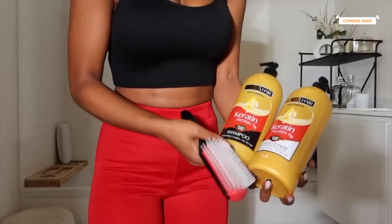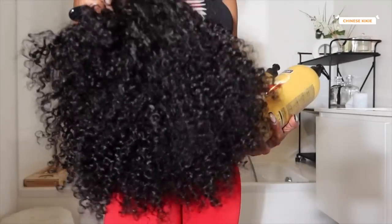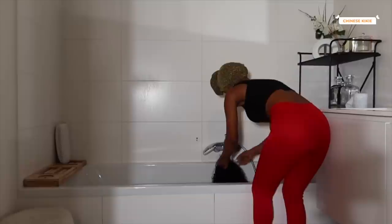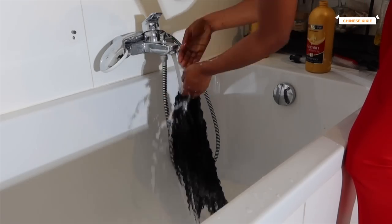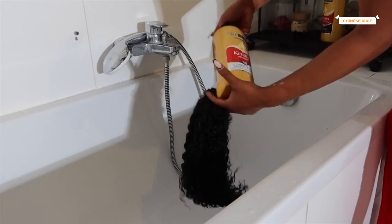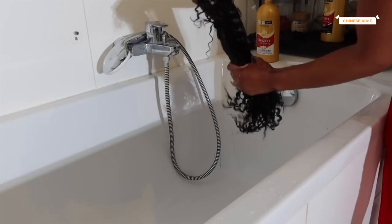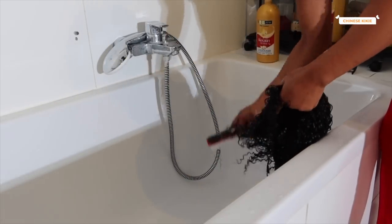So these are the products that we're going to use. I have the shampoo here with me, the conditioner, and I'm also going to have the wig hair and the brush. Then we are going to use the conditioner. And it's important to brush your hair when it has conditioner, just to revive the curls.